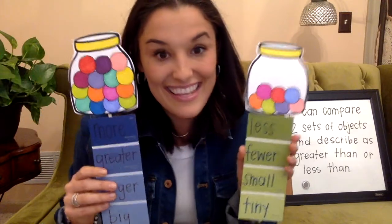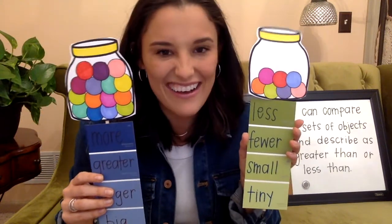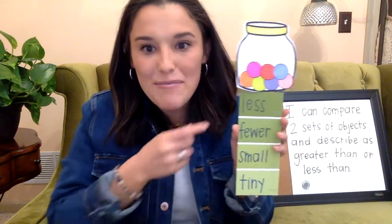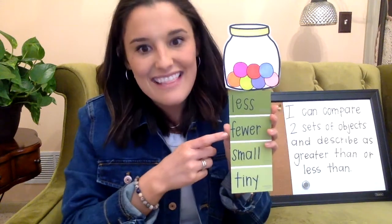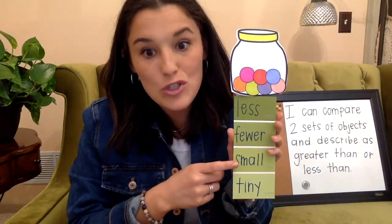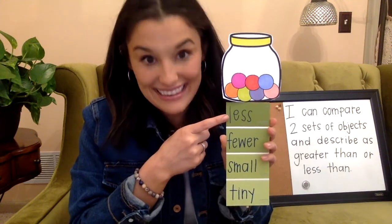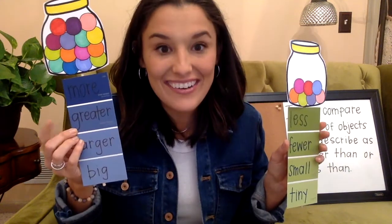Now, this is a jar of gumballs you didn't want. How come you didn't want it? You're right. You didn't want this jar of gumballs because it's less. This one has fewer gumballs, a smaller amount, or tiny. Say the word less and say the word greater.